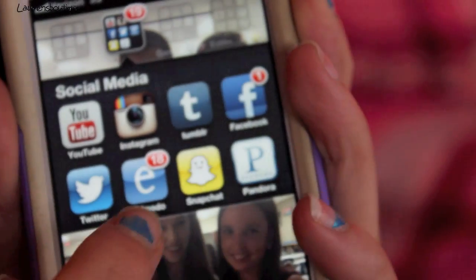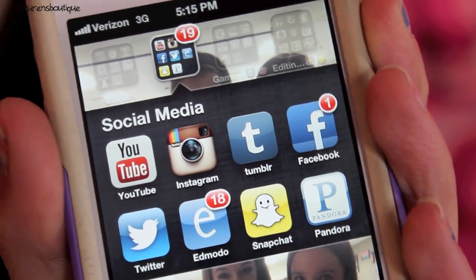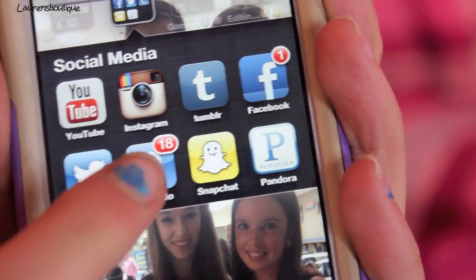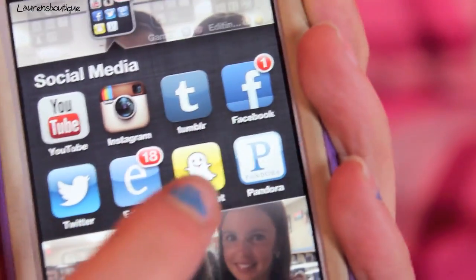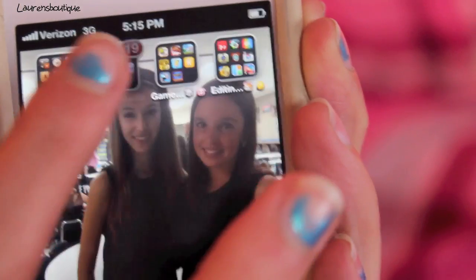And then I have Edmodo, which is a Facebook, but it's for school, and I use it for school because my school's trying to go all electronic and not use paper. Pretty much the teacher posts homework and stuff like that, so it's like Facebook for school. Then I have Snapchat, which is private, and I just Snapchat my friends and stuff. And then Pandora, which I listen to my music on.